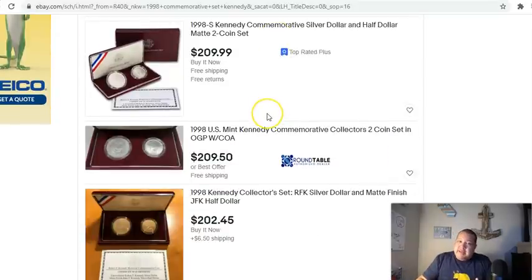The market has gone up on these sets within the last like 5 years. I remember these sets being right around $50 at one point, and that was kind of like the low point in numismatics, somewhere around like 2015, 2016.